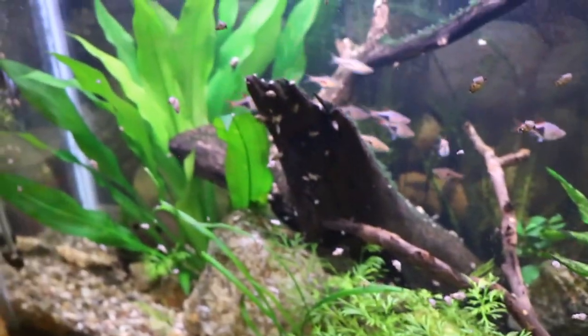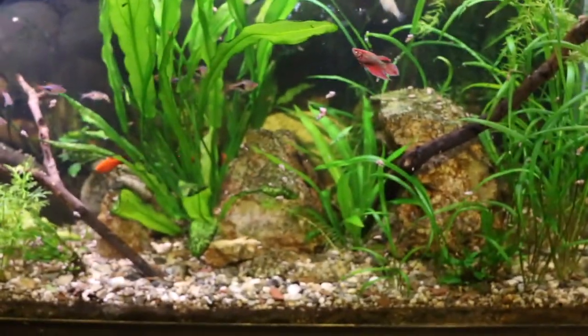So you definitely want to check that bottle first thing in the morning. So that's what I'm going to do in this tank. I'm going to set up a little snail trap and see how many I catch in the morning.